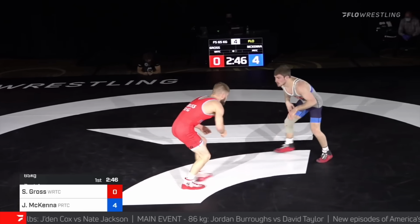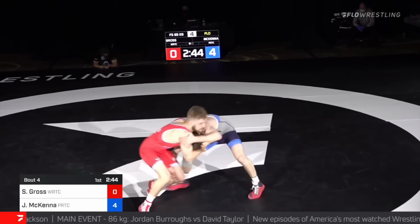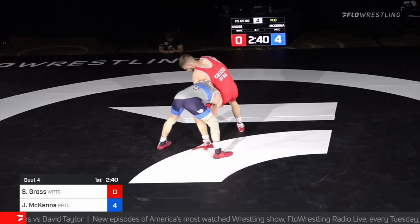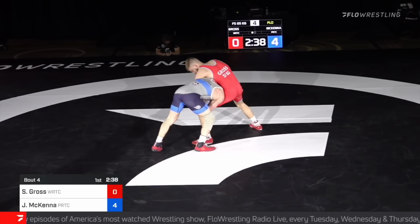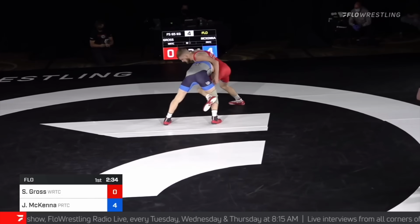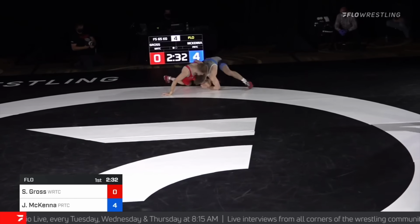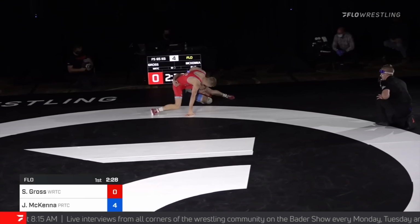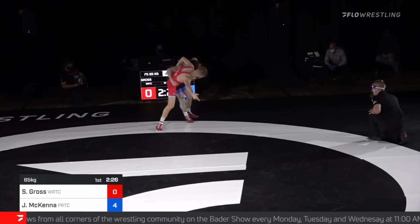I thought it was a straight 4, but I'm not sure. I don't think the back landed in danger. Actually, I think Seth did a really good job of turning down there at the end. And these are the positions where Gross can excel. This single leg where he's almost going to thread that leg through, and he's trying to, but McKenna's staying really at home. Positionally sound. And that's how you got to wrestle Seth Gross for the most part.